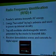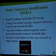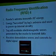Inside, you can see this is just the plastic sheath for it. On the left side is the antenna coiled around, and then you have your little circuitry on the right side. And for you guys over here, left side, you have your antenna coiled around, then your right side is some of your circuitry. So really small devices.